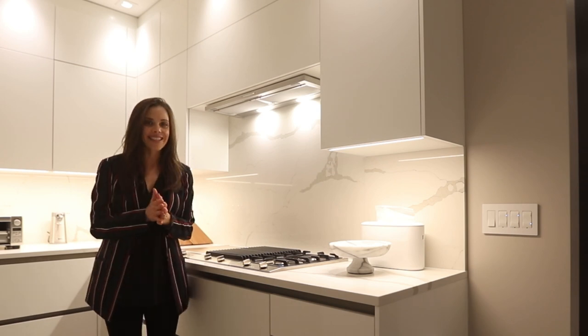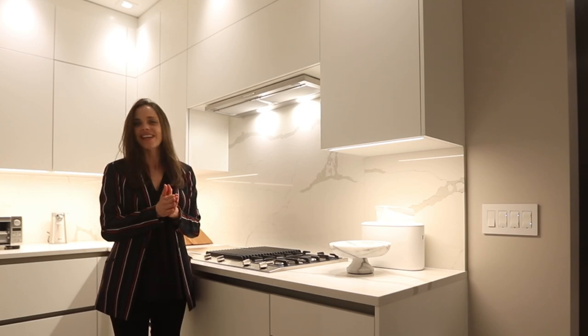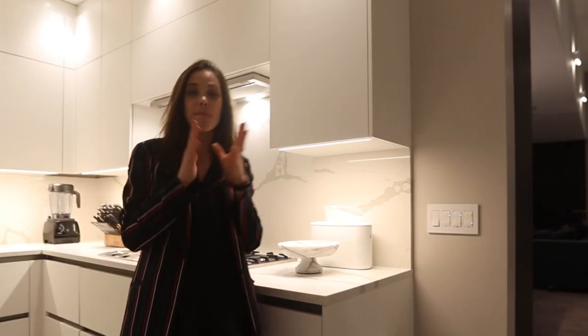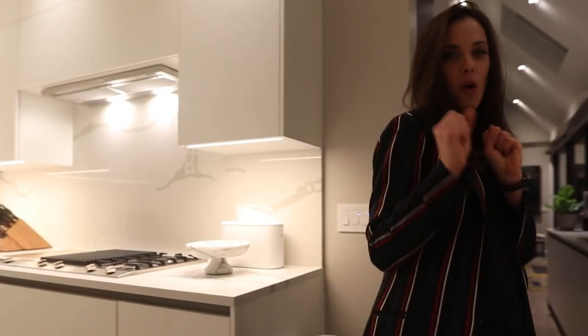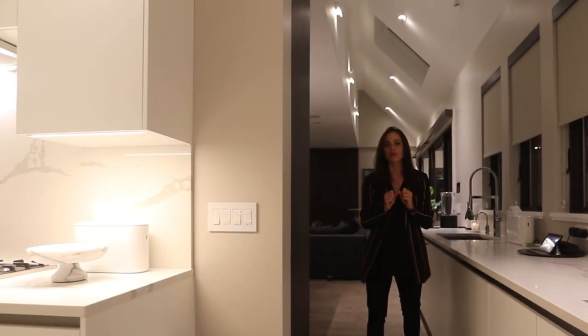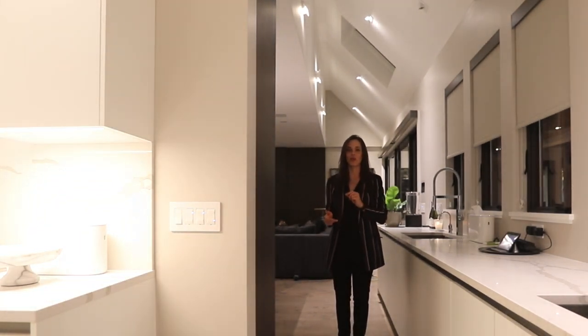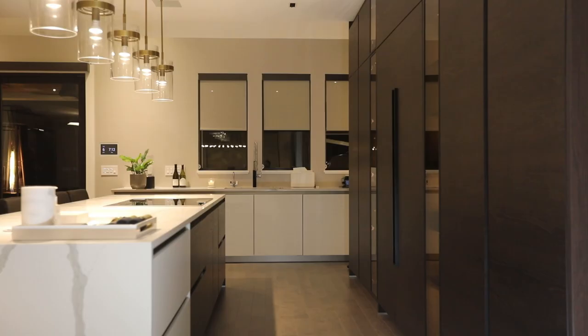And up next is probably my most favorite part of this kitchen. I can't wait to show you guys. It is the main feature, the main wow factor of this house. And this is where we hid all of the appliances. Everything is so easily accessible. So come on in, let me show you.